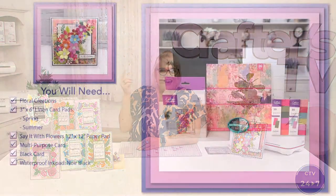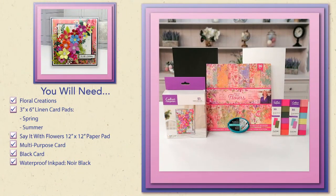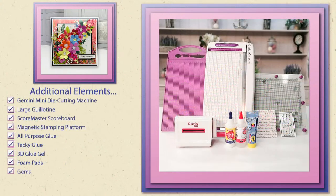Shall I give you the recipe? The recipe. The ingredients. Things that you need. Here they are. So you're going to need your Floral Creations, which is all of your stamp and your dies that are in there. The 3x6 linen card pads. I've used the spring and the summer. We've got the Save with Flowers 12x12 paper pad, multi-purpose cardstock, black cardstock, waterproof noir black. That's the ink pad.